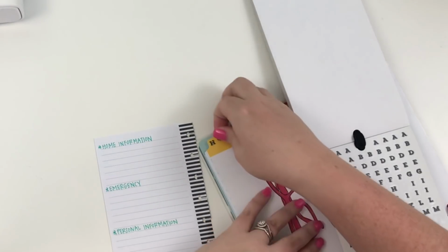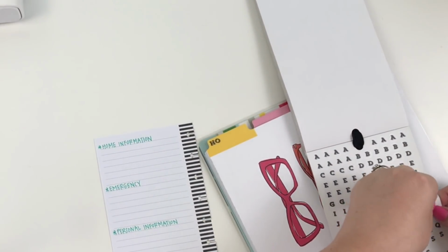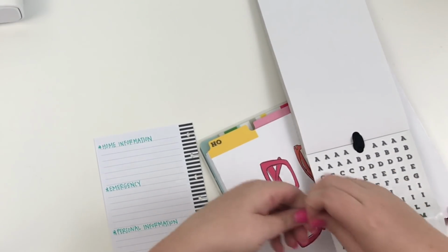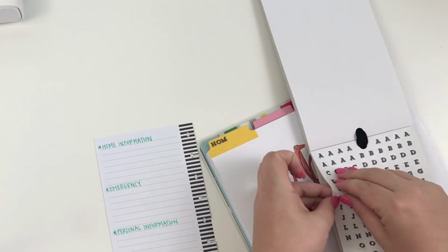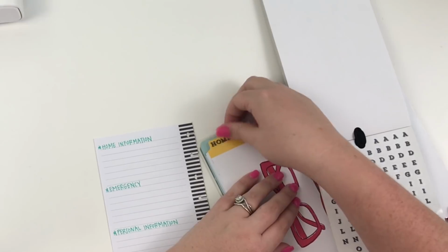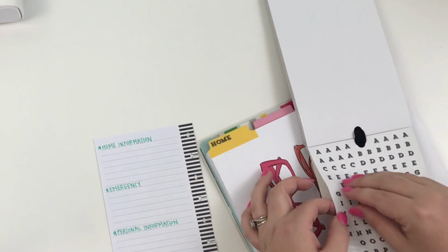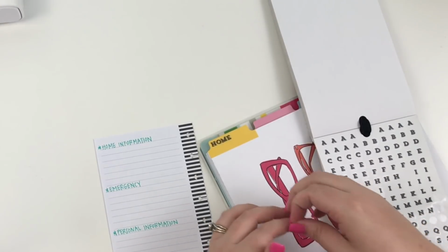So the first tab is going to be home info. This is going to be things like who our realtor is, who our insurance is, who our pool company is, who our yard company is, things like that, just so that it's all in one place.